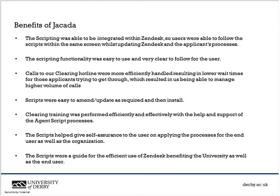Scripts help give self-assurance to staff that were using them. They needed to be assured that they were doing the right thing for that applicant and putting them into the right process, and that they were getting the service that they wanted to give out. Also, scripts were a guide for effective use of Zendesk, benefiting the university and the end user. So really the benefits for us were really huge in using that, and met all the pains that we had.